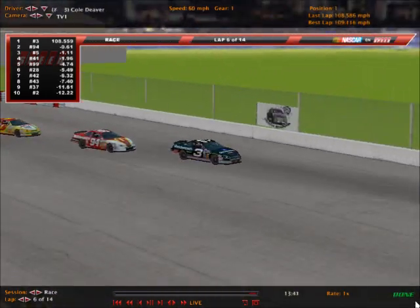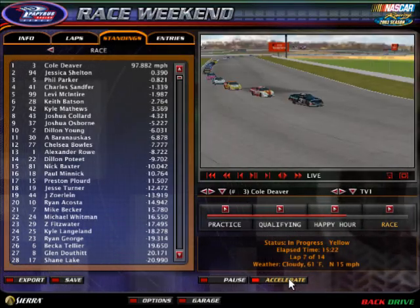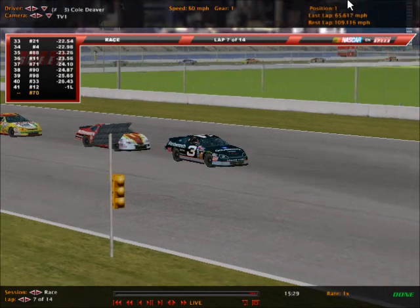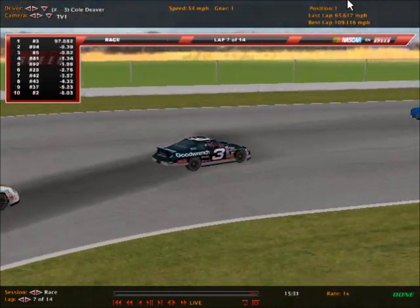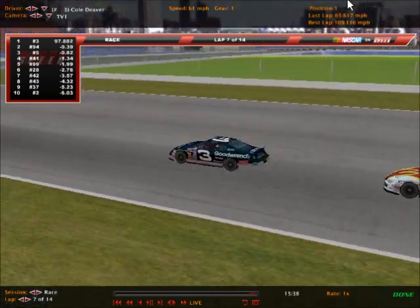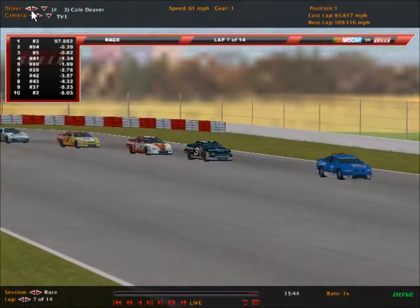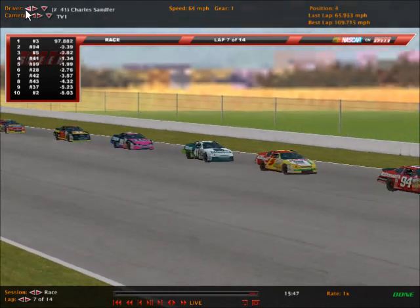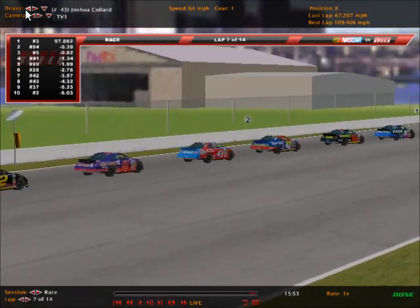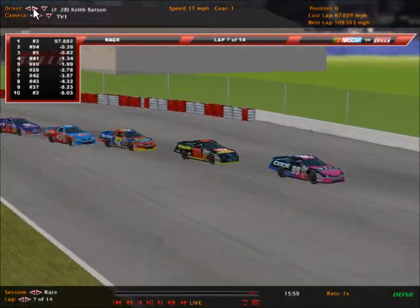So that was the only caution flag that flew here today. So Cole Deaver, who started from the pole, leads the race here so far. So here's the running order for you right now. It's Cole Deaver, the leader. Jessica Shelton's in 2nd position. 3rd is Phil Parker. 4th right now is Charles Stanford. 5th is Levi McIntyre. Going 6th will be Keith Batson. 7th is Kyle Matthews. 8th, Joshua Collard. 9th is Joshua Osborne. And 10th position is Dylan Young.